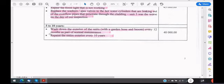Right, so next one would be washed down exterior. Well, yeah, okay. Normal, as part of the normal maintenance. So that's of course all in hand.